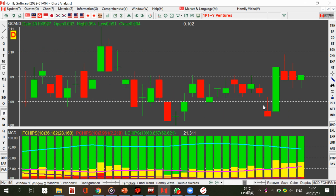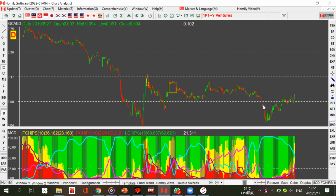If I zoom in for you to check, this is the first time we can escape the top. After a rally, we follow the big boys to take profit and leave. So you see here, the big boys leave here at the low price of this key candle, and then we sell at this moment. We avoid further drops, and then for this time you can see the same phenomenon.